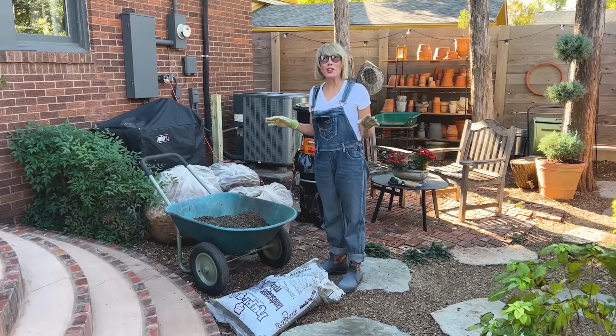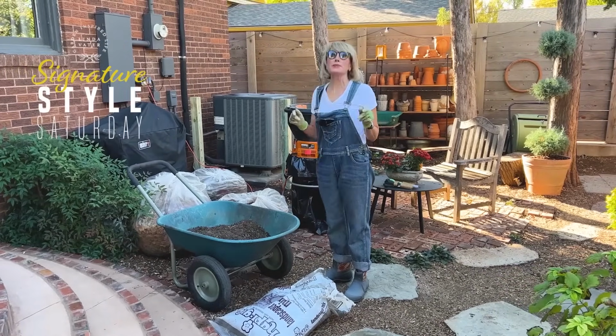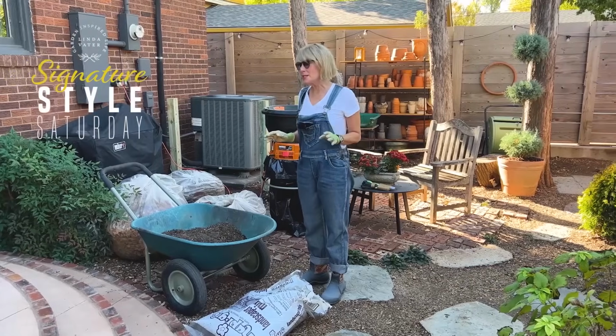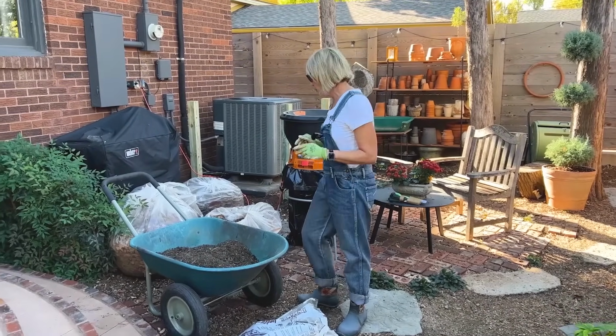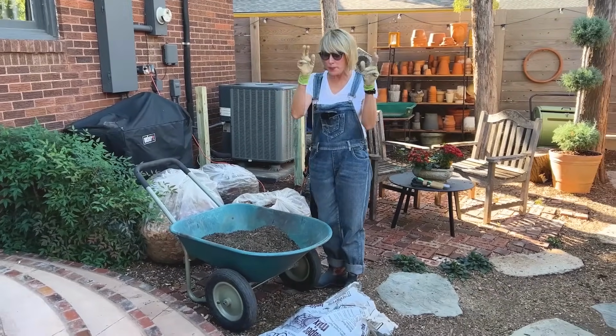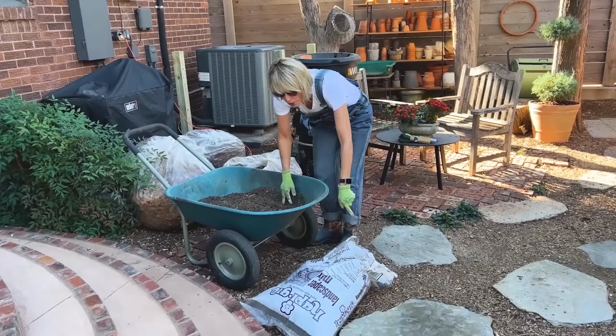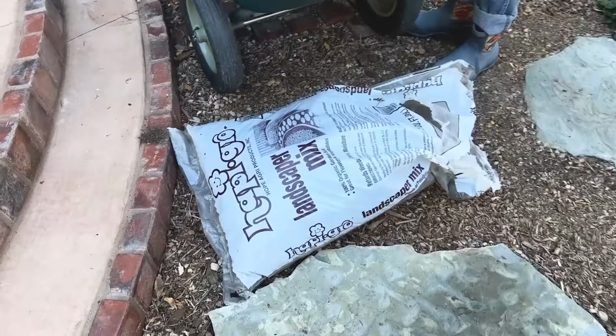Okay, today let's talk about mulch. And I think sometimes we overthink it, because a lot of times you just work with what you have. And typically what I like to use as kind of a base for whatever my recipe is this Happy Grow Landscaper Mix. I get it at Lowe's. I know sometimes you guys can find it and sometimes you can't.